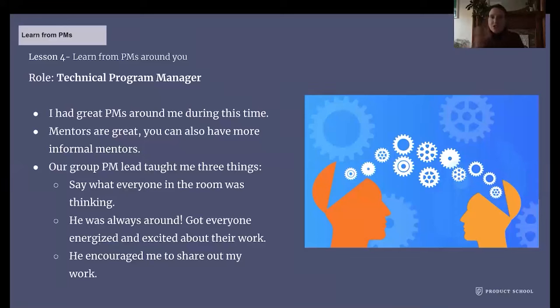Once I got past this initial block of imposter syndrome, I was able to open up my eyes and learn from all the great people around me. During this stage, I learned that you can learn informally from the PMs around you. While mentors are great and really important, you can also learn a ton from informal mentors. We had a strong PM lead at the time, and he taught me three important things during this time.